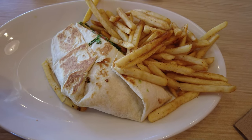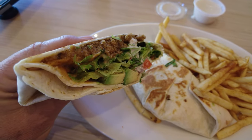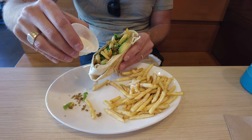We forgot to start filming before we started eating. This is the Munch Wrap with regular fries, cider ranch dressing. Delicious. French fry stuffed Munch Wrap. Yum.